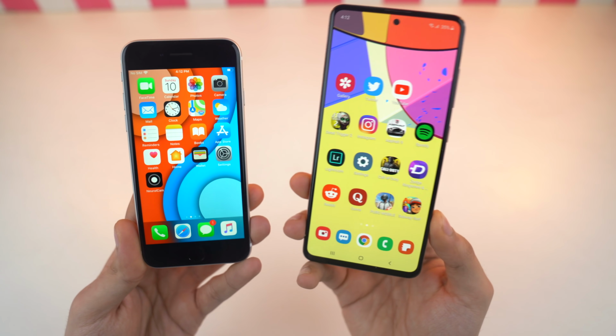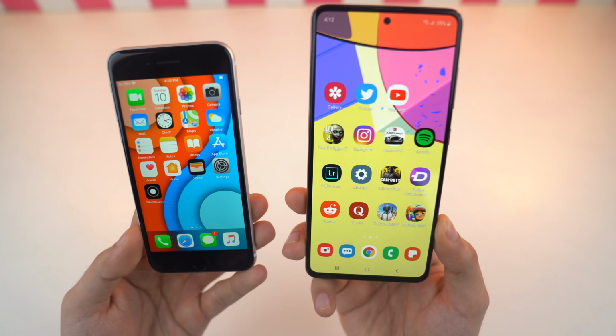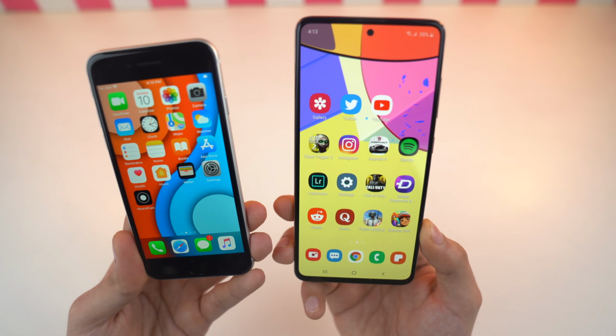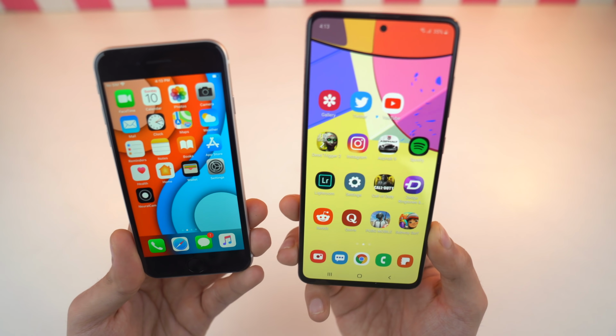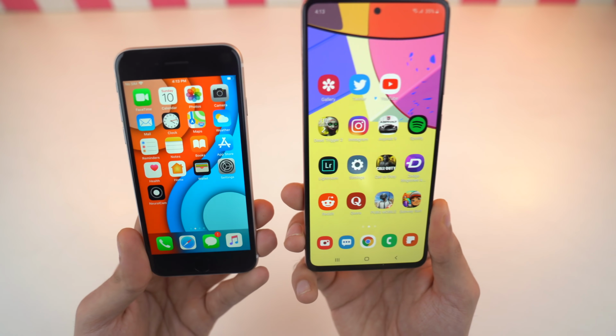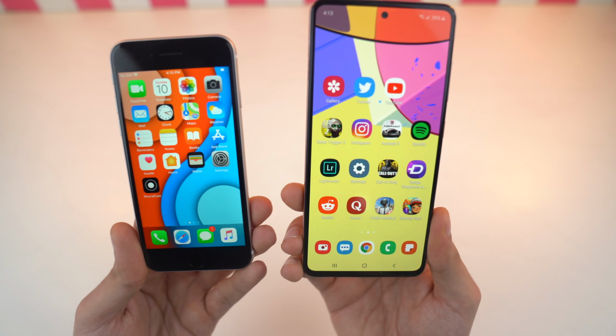So while the Galaxy A51 is not a laggy or crappy phone, at the same price you're getting flagship performance on this phone. Despite it looking outdated, you're getting that $1,300 performance. Even with the application where this phone was faster in loading, the actual scrolling around was smoother on the iPhone SE, and that's just great Apple optimization.